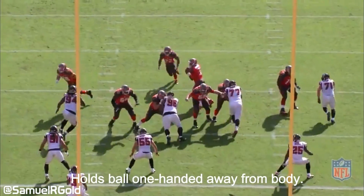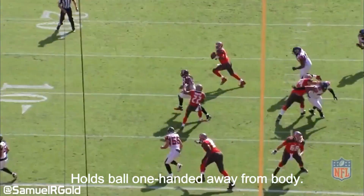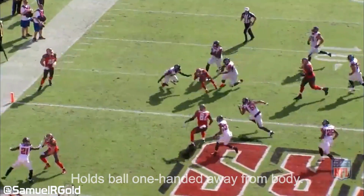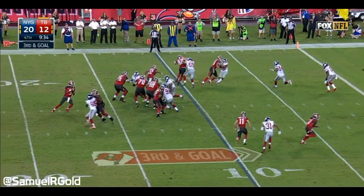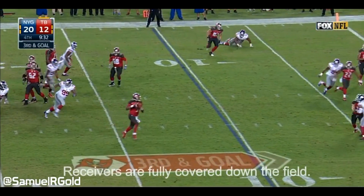Overall, Jameis Winston has a lot to offer the Tampa Bay Buccaneers. He has a natural feel for the pocket, was generally quick going through his reads and progressions, and consistently kept drives alive, using his legs to open up passes down the field.